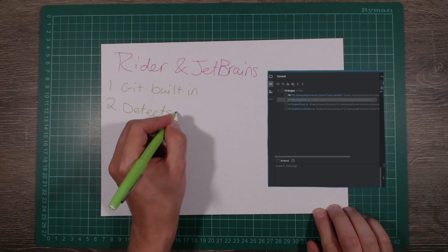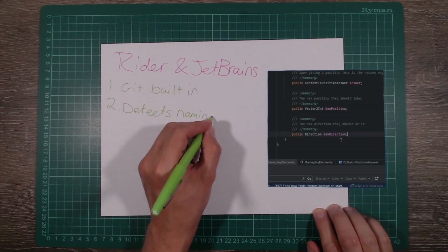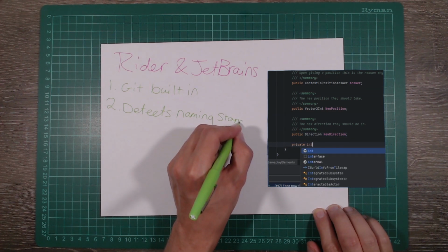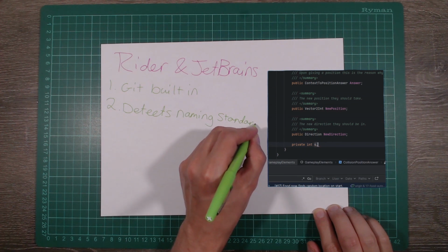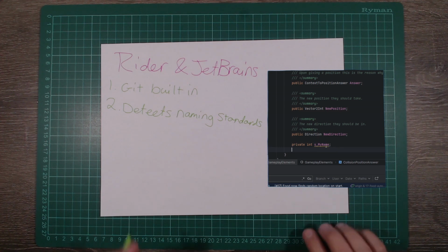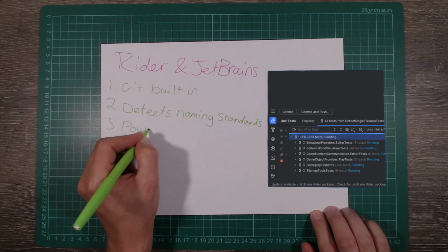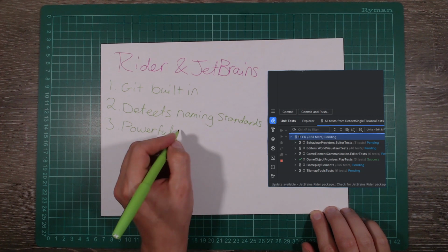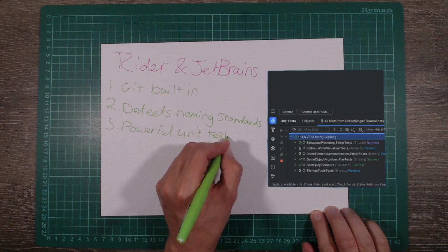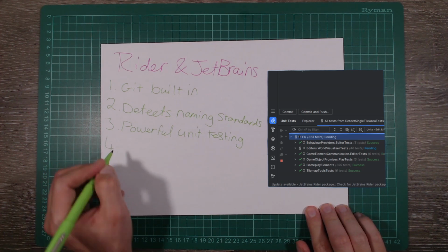Rider also detects the naming standard you use as you program inside the software, or if you open up an existing project in it. So that way then it can recommend the correct names it thinks that you actually use. You can also fine tune this inside the settings, but it will detect what it thinks you should actually use, and most of the time it's correct. There's also powerful unit testing in here. I use unit testing a lot for Unity, and it is by far the best way to actually use Unity unit testing. The actual suggestions inside of Rider are also far better than anything else.